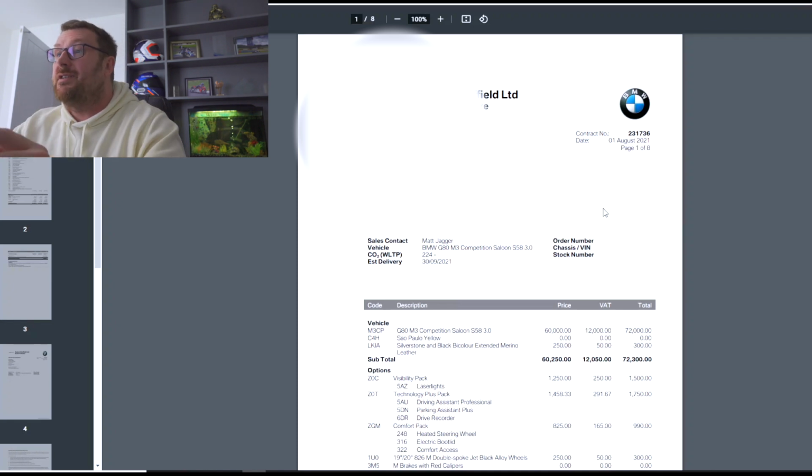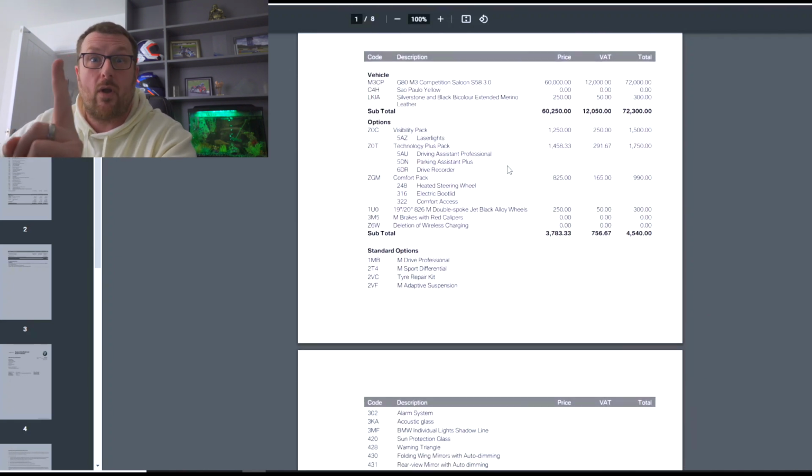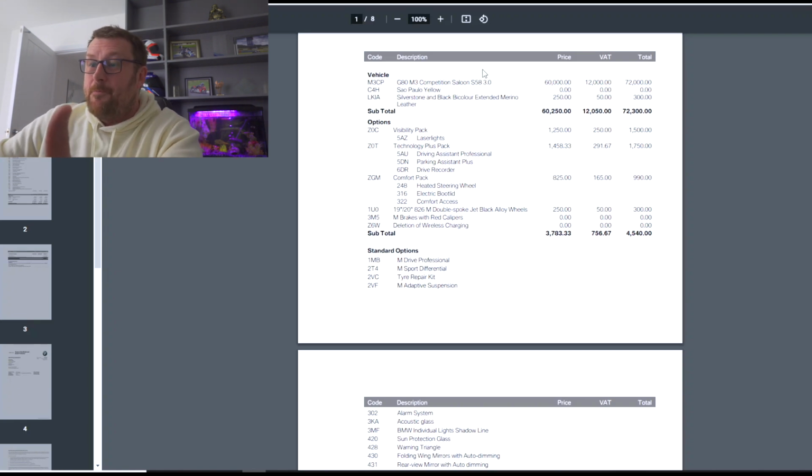So first things first, it was the G80 M3 Competition, two-wheel drive. And I had the option of the X-Drive, the four-wheel drive, but I've had two previous M4s before, and they were both rear-wheel drive, and they're such a good laugh as rear-wheel drive, and the whole point of those cars is to be a bit leery and a bit interesting to handle sometimes. And the four-wheel drive, I just felt I would take something away from that M car experience, so I didn't want a four-wheel drive. So two-wheel drive is what I went for.